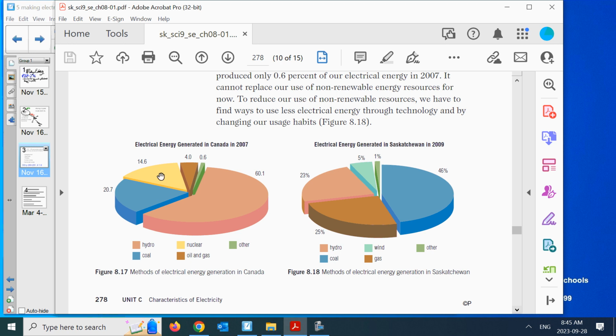Now let's take a look at nuclear. It's non-existent in Saskatchewan, which is surprising because that's where most of the uranium throughout Canada comes from. Because we have so much coal and it's already built. It's very expensive to build a nuclear reactor, and we already have the coal plants and we have the industry.